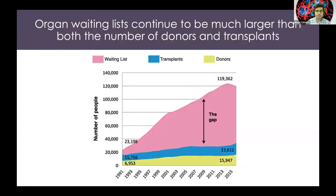The clinical problem that really motivates us is highlighted in this graph here. For people with end-stage organ failure, their only option is a transplant. However, the supply of these organs is very limited. As you can see, the organ waitlist has rapidly increased over the last 20 years, while the number of transplants and donors has not kept up. To bridge this gap, many researchers, including our lab, are utilizing cells as therapeutics.